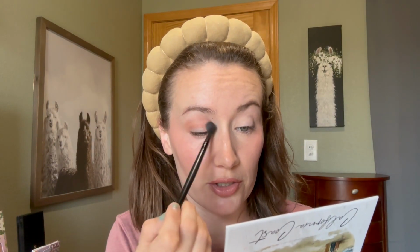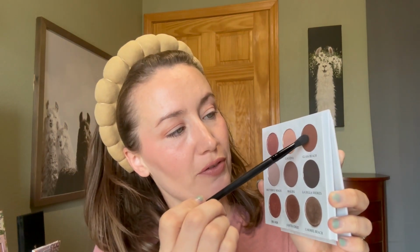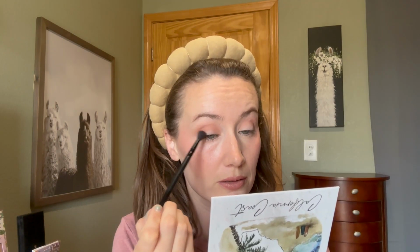They have a beautiful texture to them that to me could be like a blended out cream shadow easily. They just have such a great texture. I don't know how they do that, if there's oils or something in the shadow. Yeah, that's a great shade. I'm just gonna take a little bit of Glass Beach and fluff that in my outer corner.